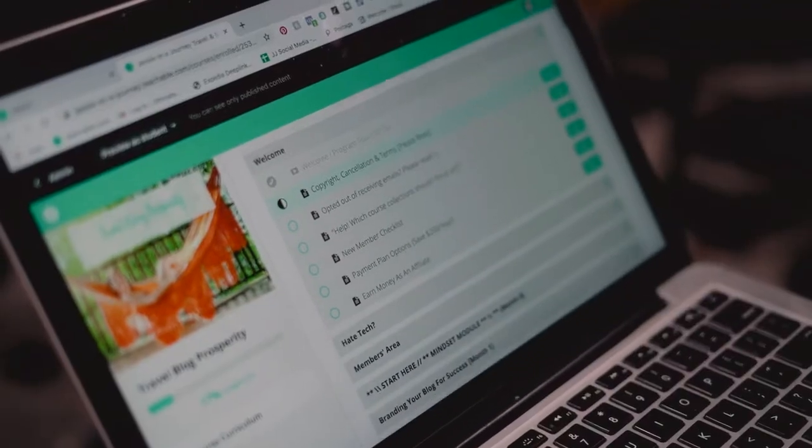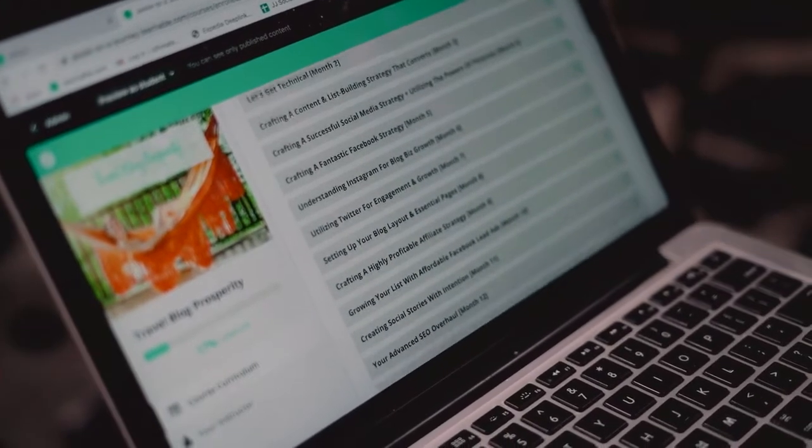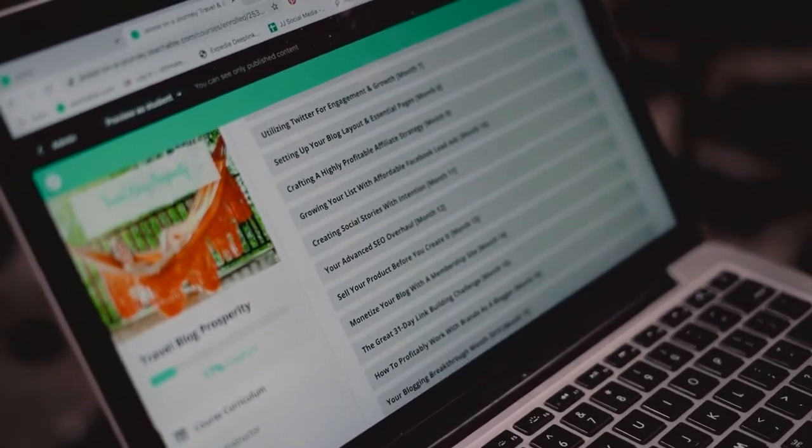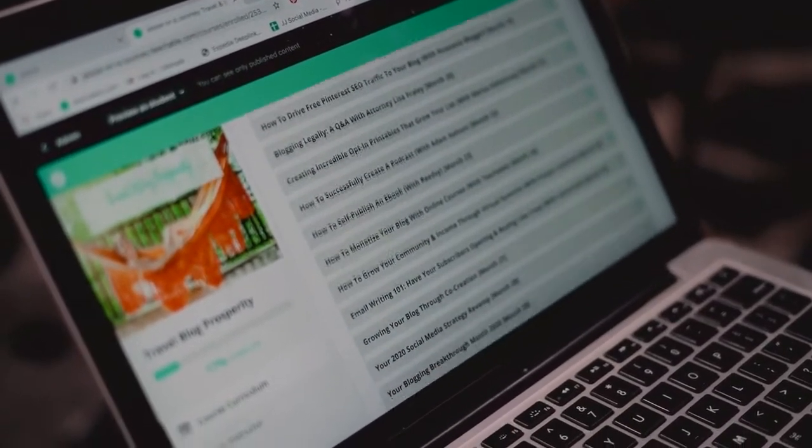I've been using their platform to create and sell my courses and even my Travel Blog Prosperity membership community for years. You truly have everything you need to create your course, accept secure payments, set up an affiliate program, and so much more. They also host your videos, so you don't have to pay for an outside service like Vimeo or Wistia. These can get very expensive, so that's a very nice perk. Moreover, I love that students can use the Teachable app to go through the course lessons. And this is something I've gotten lots of positive feedback on over the years.